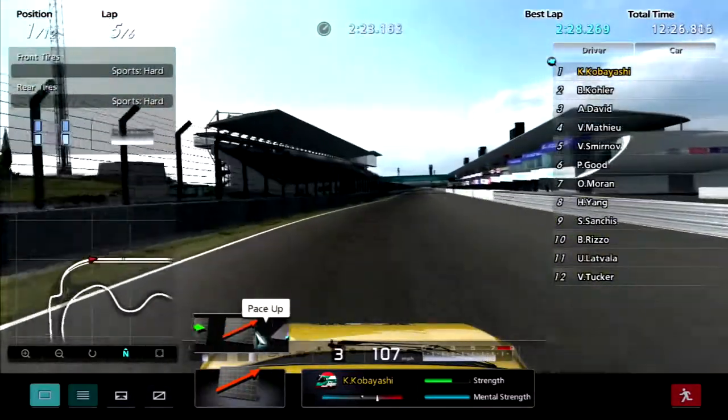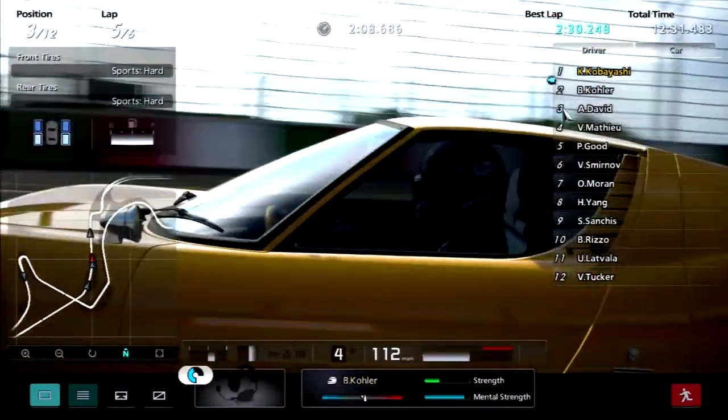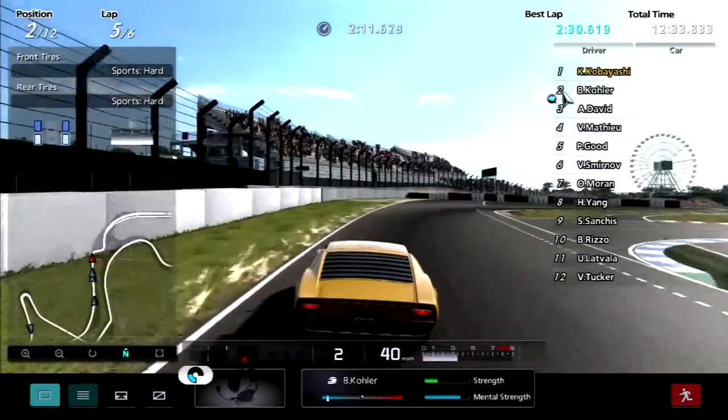What does matter is that we're on the final lap. Kobayashi is just destroying the field, which isn't a surprise because I got him the car that he desperately needed and deserved.